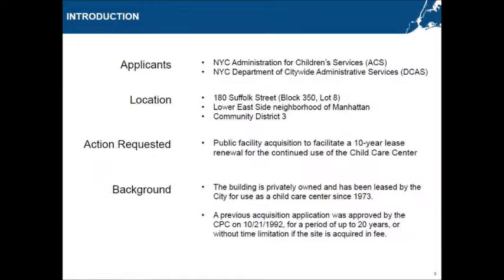The building is privately owned and has been leased by the city for use as a child care center since 1973. A previous acquisition application was approved by the City Planning Commission on October 21st, 1992, for a period of up to 20 years, and without the time limitation if the site is acquired in fee.